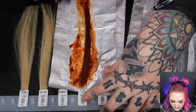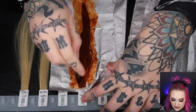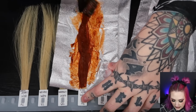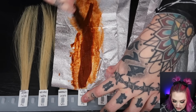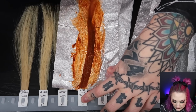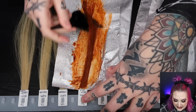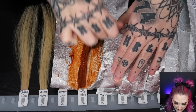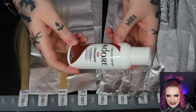Because a lot of these colors are leaning more towards orange or red, I would definitely recommend Color Oops, you guys. I might have to do a separate video redoing swatches and then removing it with Color Oops, because I feel like Color Oops would get out a lot of these different colors. I don't think we're gonna have much success today using the bleach-based color remover on them, but because I haven't used Adore before, I do want to try the bleach-based color remover to see if the formulation works well with it, because if Color Oops takes these colors out, I might have found my new favorite natural semi-permanent colors.